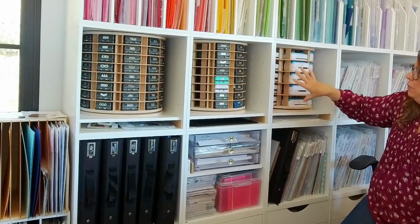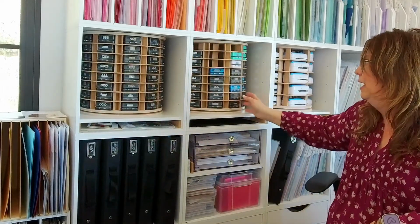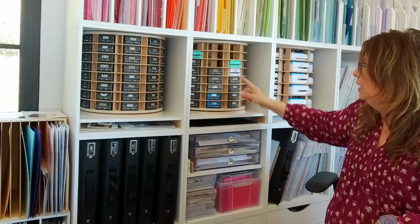But hopefully these Border Maker cartridge ones will last a while, Julie. I know I still have a few empty spots. But because I love this system so much, I might get a third eventually if I need it. We'll just kind of see where it goes from there, right?